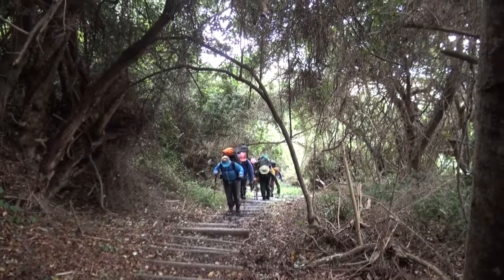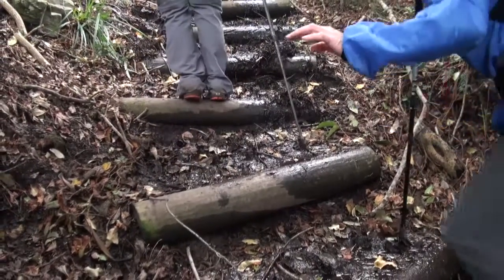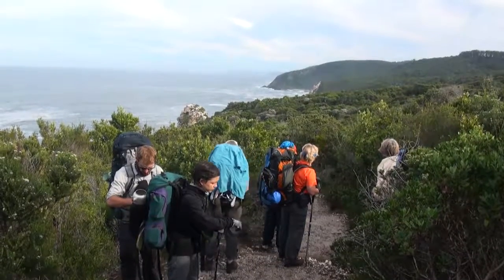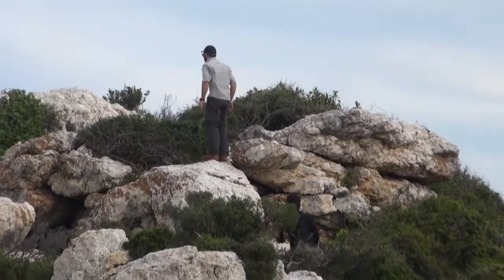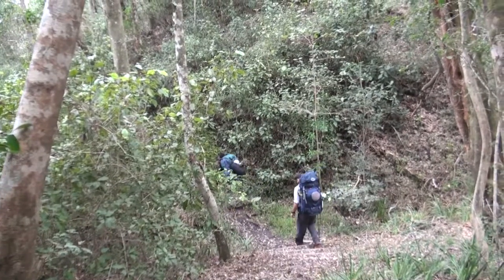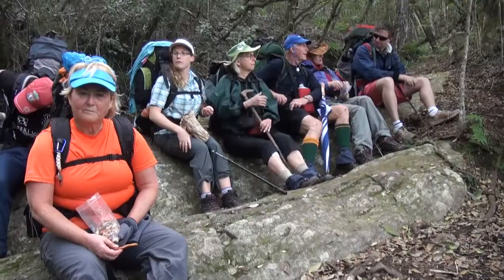With the huts at sea level, the only way out is uphill. The trail hugs the Tsitsikamma coast as close to the pounding surf as possible. The scenery along the trail is spectacular, with sheer cliffs dropping right into the sea in some places.